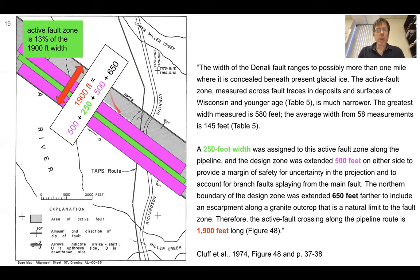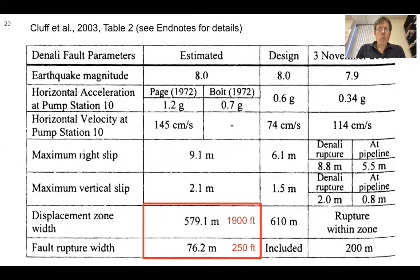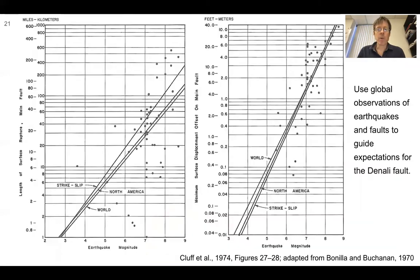Just to break that down with some pictures, there's the inferred 250-foot width for the active fault zone. It's pretty narrow in this picture. Then there's a buffer zone of 500 feet on either side, and then another 650 feet up until this ridge at the north. When we see the design criteria for the pipeline, we'll see numbers 1,900 feet, 250 feet that are listed in the literature, and we can see previously where these numbers come from. So the active fault being that green line in the previous slide, and the full width of 1,900 feet. And you can see at the very end, some endnotes, more information on this table.